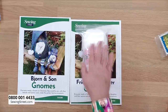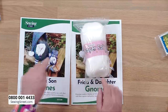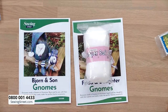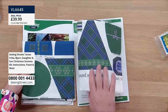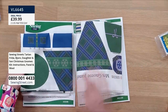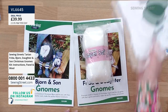Right, so I'll put that there. The whole family is tartan, right? So you get Bjorn and Frieda, who are the mum and the dad, and you get the son and the daughter, all in the blue and green tartan with the wool, and you get the two panels. Whole family, $39.99. I'm not going to open them out because they're exactly the ones you've just seen, but they're the mum and the daughter and the father and the son. So you can make the whole family there for $39.99.